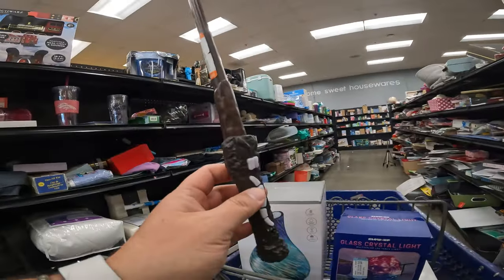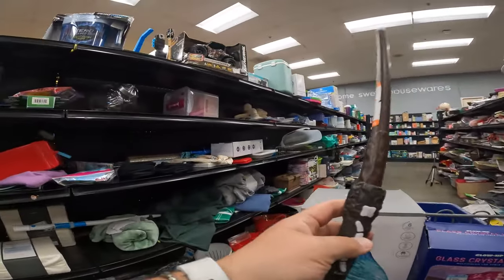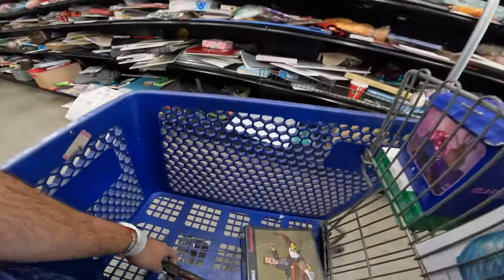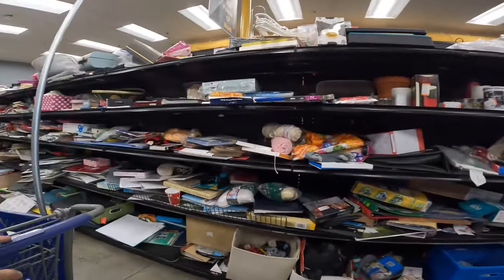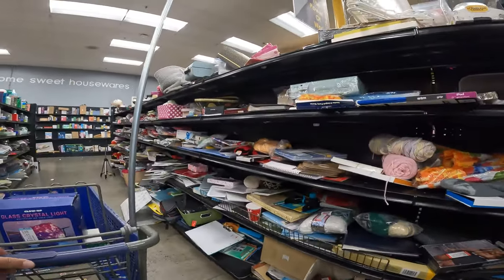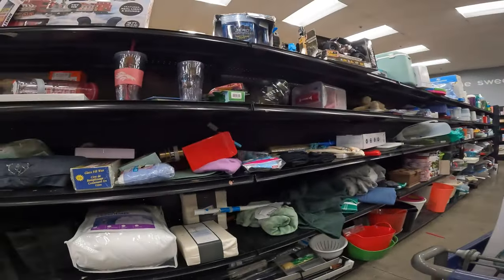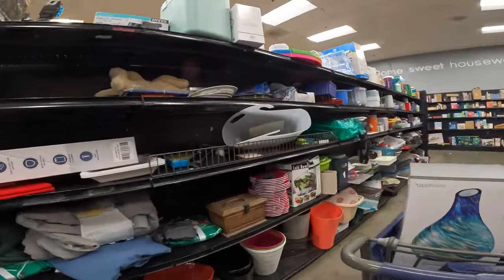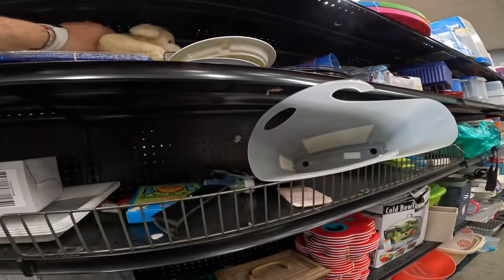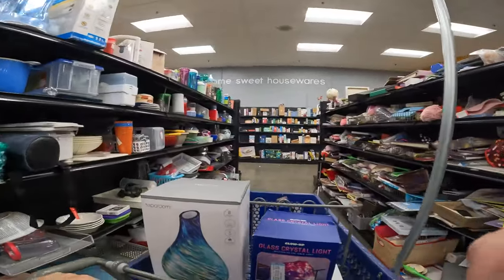Harry Potter by Jakks, J-A-K-K-S. Should sell for about $20. Okay, the music got a little bit louder. I'm under a speaker here. When I say I'm scanning stuff, I'm doing Google Image to give me a quick sense of what the item is, what it could be worth, and I get a good idea from there whether or not I should pick it up if I have no idea. All right, music's kind of loud.